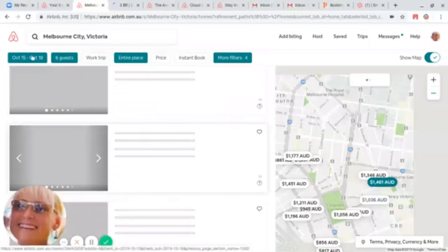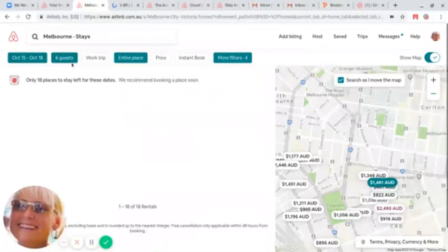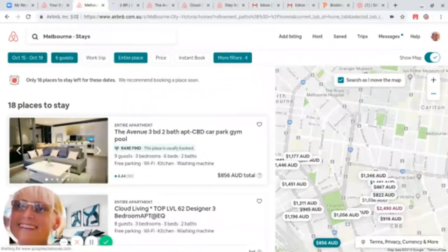When, how many, because this may determine your price. Like if you go into a property and there's only 2 people staying, it might be cheaper. If there's more than 2 people staying, the price may go up. Like some of my properties, if it's more than 2 people staying, I only want to attract a couple and their dog. If you have more than 2 people staying, it's more linen, it's more cost to me. The price does go up per night, per person.